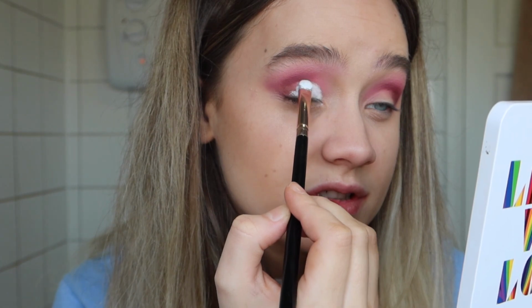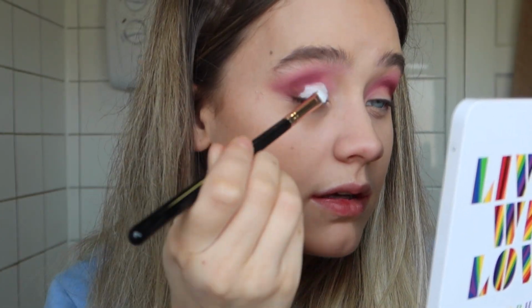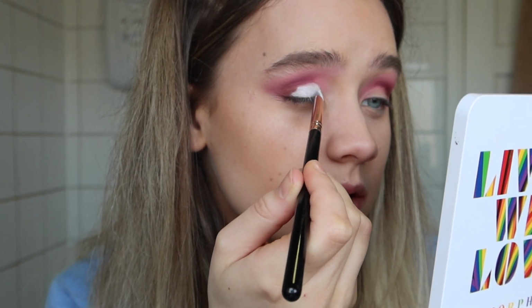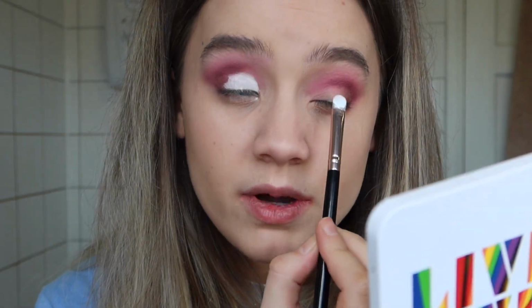So I'm just getting this shape, and I'm just going to do it to about there. I'm just going to keep applying that and just building that colour up. Yeah, that's how it's looking. I'm going to do the exact same thing on the other side. I want a real contrast, like I want to make it quite a smoky pink, like a smoky purple look.